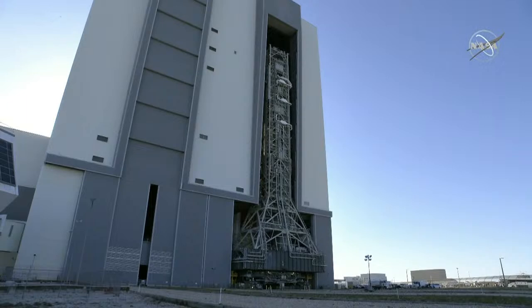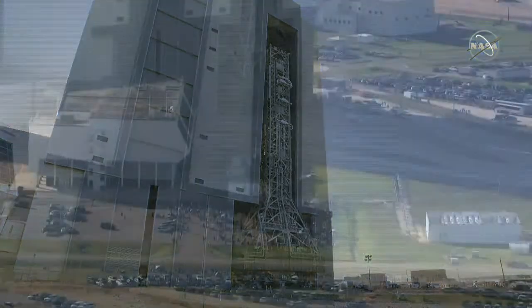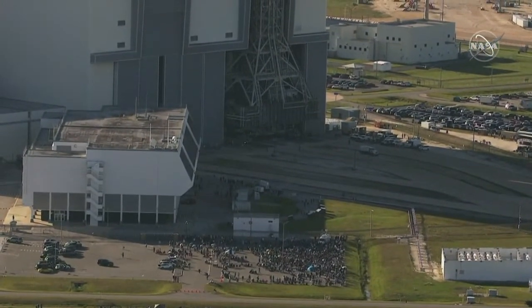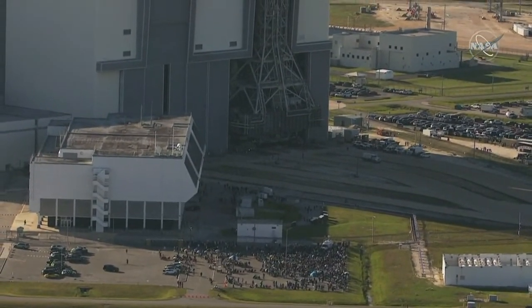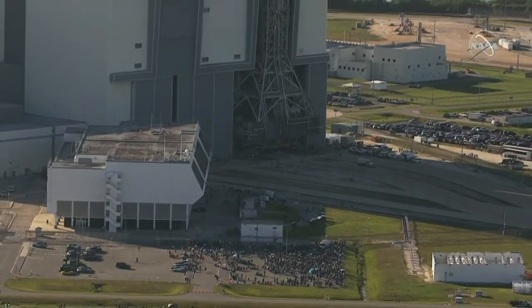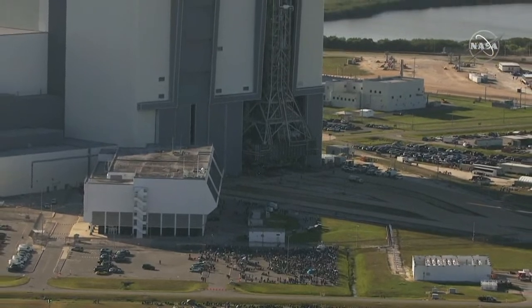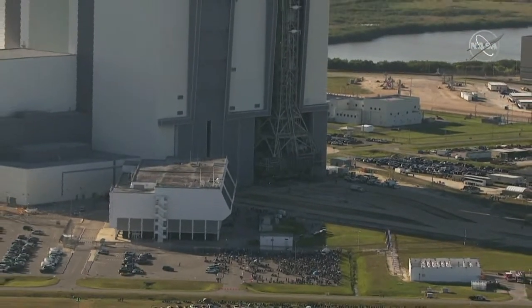Whether you're here in person or with us virtually, we are so glad to have you here to celebrate this historic moment. Over the next hour, we will have Grammy Award-winning artist Eddie Vedder with a song that honors the Artemis missions. You will also hear from NASA's administrator. But first, I'm excited to introduce the University of Central Florida's Jammin' Knights to perform our national anthem.